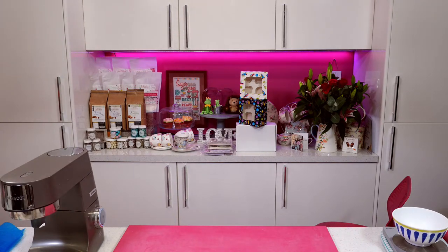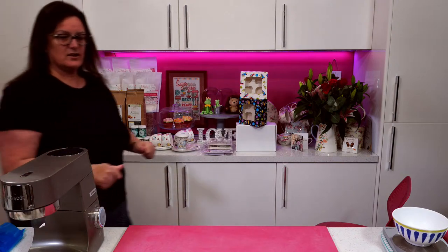If you don't want to freeze them, how would you store them, Carol? Store them in an airtight container, again with layers of greaseproof paper on. I think they store for about 3 weeks, to be fair. But they won't last that long. Seriously, they're that yummy. Every time you walk past, you'll want one.